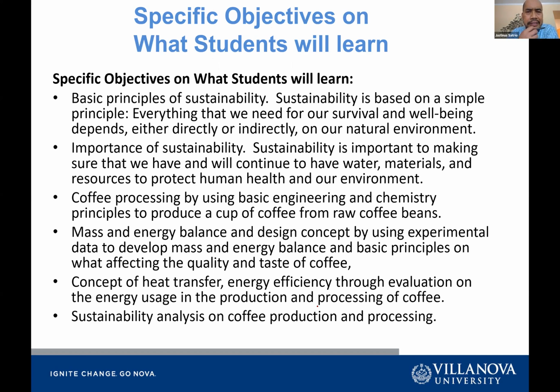This is some of the technical aspects that students learn about: some chemistry aspects about roasting coffee, about the coffee components, and then learning about mass and energy balance, and some design concepts. Also, through roasting or heating up coffee, they're learning about the concept of heat transfer and energy efficiency, and then we also did some coffee tasting. Finally, we did a sustainability analysis on the coffee production and processing.